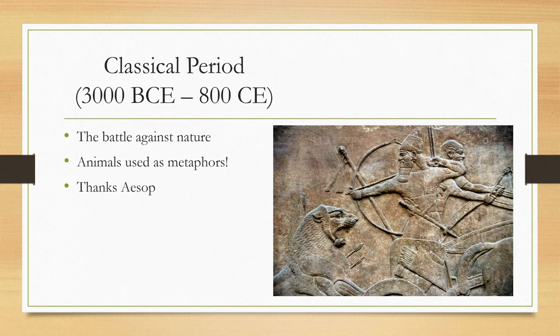The further development, once we start getting to actual historical periods, is that now we're actually getting a mythos. There's stories now attached to these symbols we're throwing around. For example, with this piece right here, it's the battle of kings against nature.